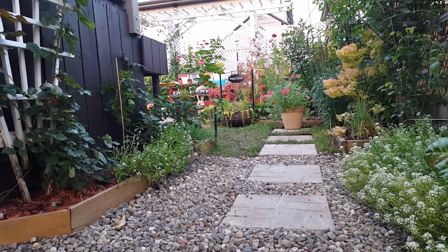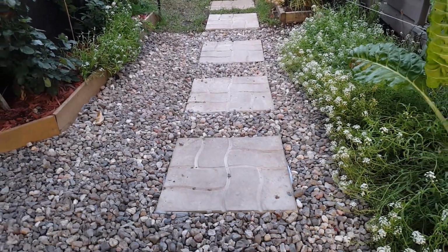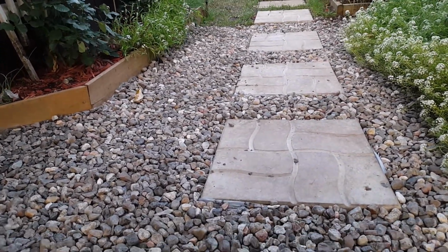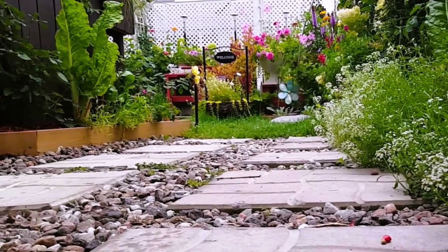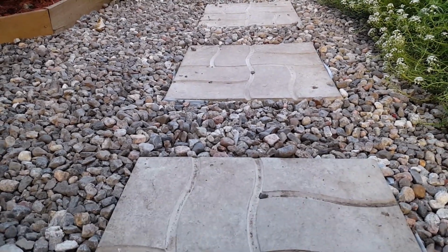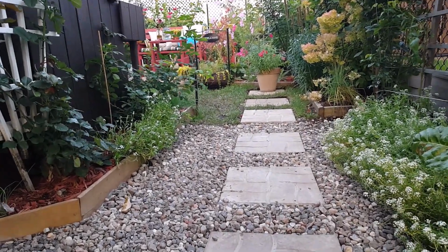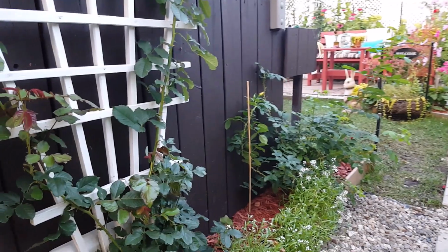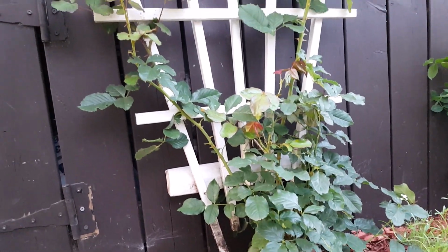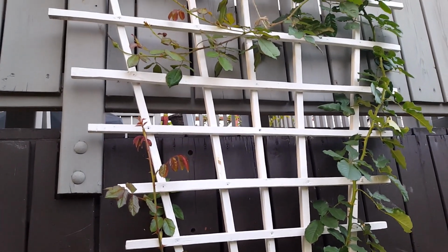Join me as I take a look at what's going on here in the backyard. This is our new walkway that we just did. We had double slabs in here, but I decided to make it single slabs only, as I have so many plants in this walkway. On this side right here, I just added 2 roses, and then we added a new trellis as well, which the roses can climb all the way to the top.